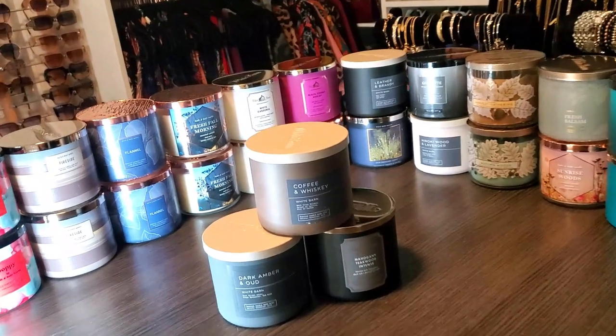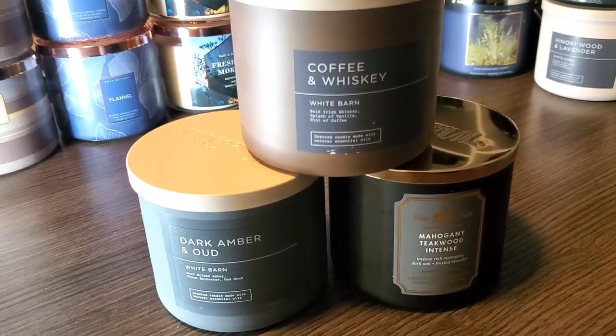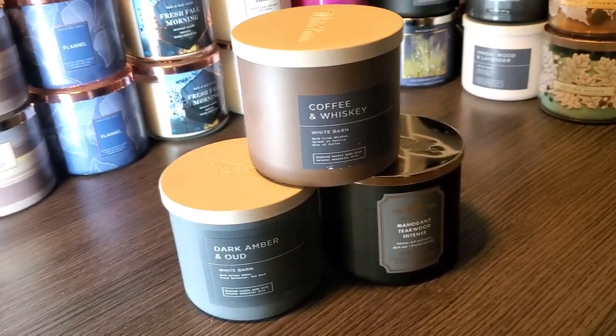Okay, you guys, so I finished unboxing all the candles. I would say these three right here are my absolute favorites: the coffee and whiskey, the mahogany teakwood intense, and the dark amber oud. They smell sexy and I like it.